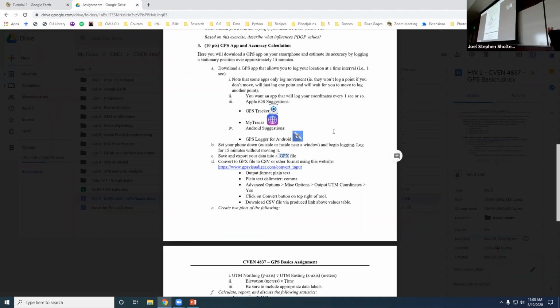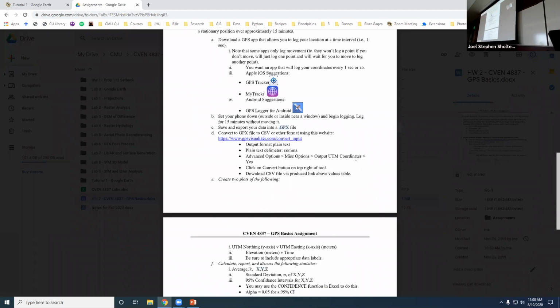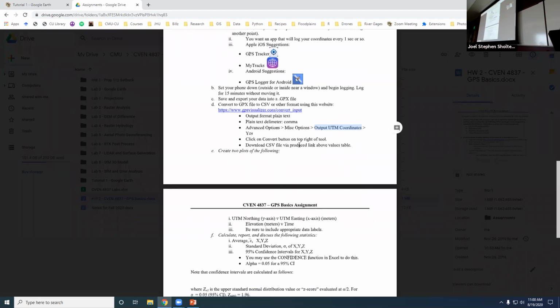And it's just a special GPS file. It's a text file, or ASCII. You can convert it to text at this website, so I give you some options for that. We're going to output it to, we haven't gotten to talk about coordinates yet, but you'll output it to UTM coordinates. That just means you're going to get everything in meters as opposed to degrees, latitude, and longitude. So it's nice when you have everything in Cartesian coordinates or planar coordinates for what we're doing.